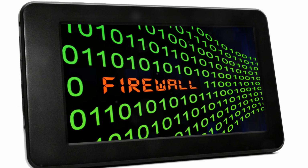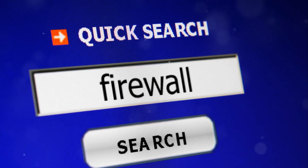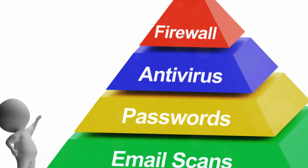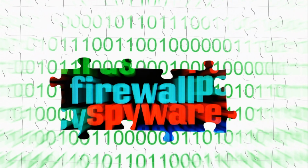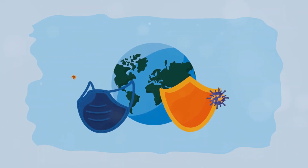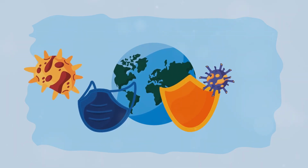Firewall rules are the heart and soul of any firewall system. They dictate which traffic is allowed or blocked based on specific criteria. Think of these rules as a set of instructions that tell the firewall how to behave. These rules are typically created based on factors like source and destination IP addresses. This specifies which computers or networks are allowed to communicate. Port numbers. These act like virtual doorways for different types of network traffic. Protocols. These define the rules of communication between devices, like TCP for web browsing and UDP for video streaming.